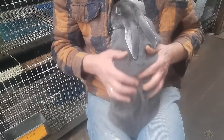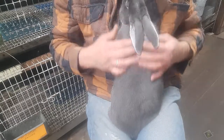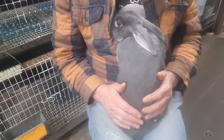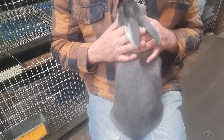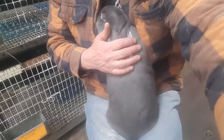He's got the New Zealand fur, but it's a silky fur. So silky. I think I mentioned in another video, I don't remember if it was him or somebody else, Sugar's fur. Sugar is my original New Zealand white doe, and her fur is real silky like this. Good boy, you are.